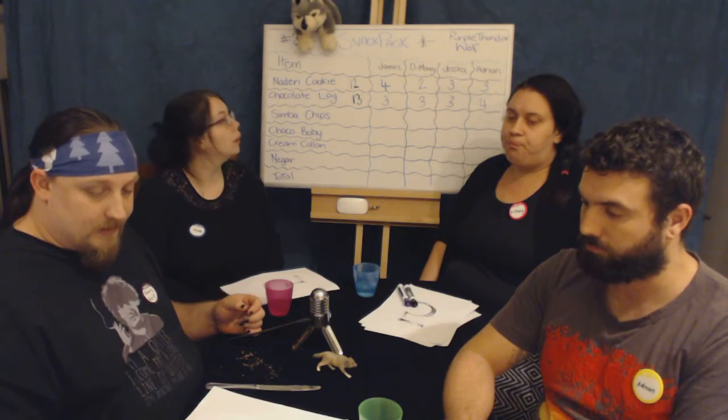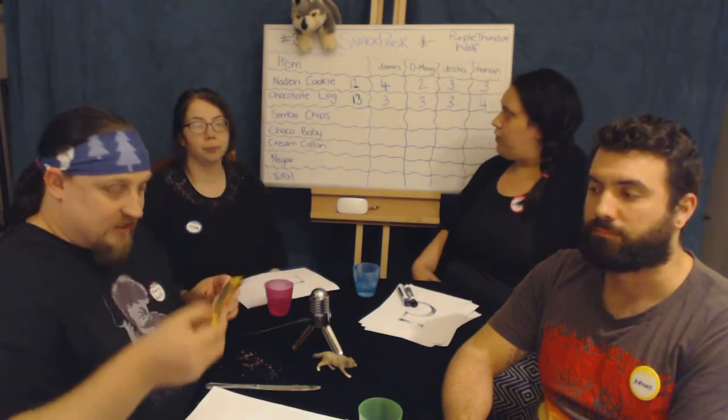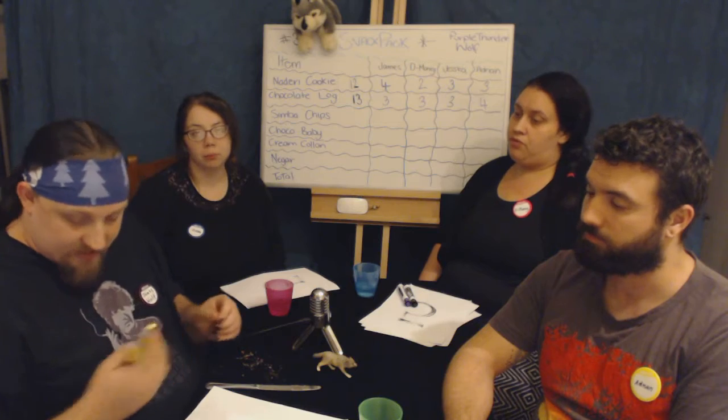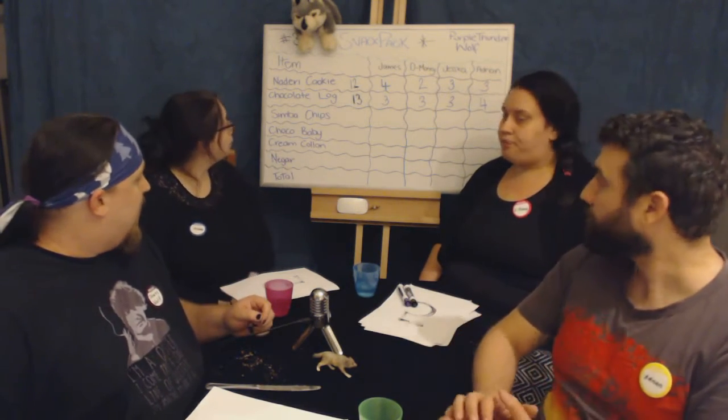That was a bit different, but so that was a chocolate log from Africa. Although I suspect it's South Africa specifically. Which is still South Africa, product of South Africa, there you go. Imported by New South Wales. Not the worst. Oh, nice. Yes. Very good.